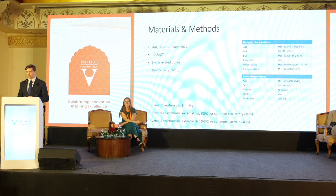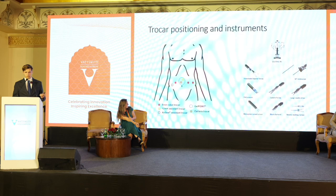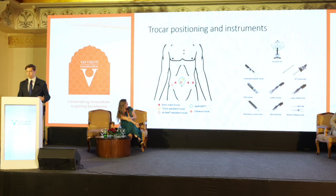In our center, we performed in the last 7 years 10 robot-assisted kidney transplantations, all with living-related donor kidneys. We always use a low-pressure pneumoperitoneum of 8 mmHg, and to match the size of the donor kidney, we either use the external vessels, like in the adult population, or the common iliac vessels. The trocar positioning and the instruments we use are displayed. We use a GelPOINT umbilically, 2 robotic arms on the left side and 1 on the right side.